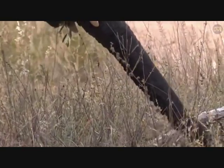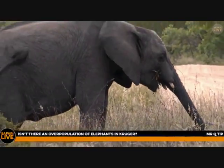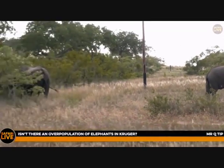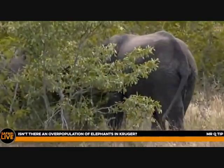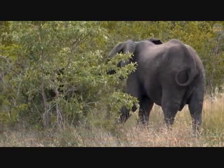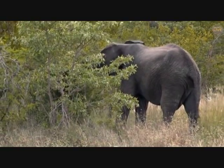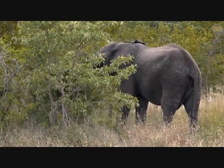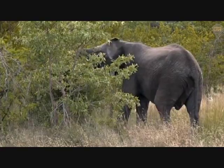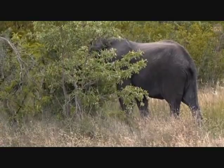Mr. Q-Tip, good question. You'd like to know, is there an overpopulation of elephants in the Kruger National Park? So, Mr. Q-Tip, we're not physically in the Kruger National Park. We're in the Sabi Sands, which forms part of the greater Kruger area. The majority of people in this area will say, yes, we do have an overpopulation. I do have a couple of friends and know a couple of people who think that our populations are fine, bordering on normal, but the majority consensus is yes, that we have an overpopulation.